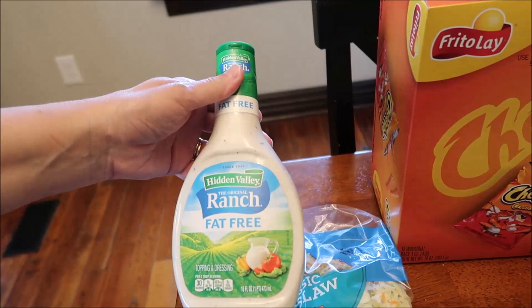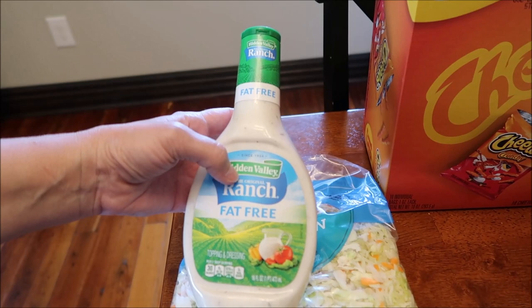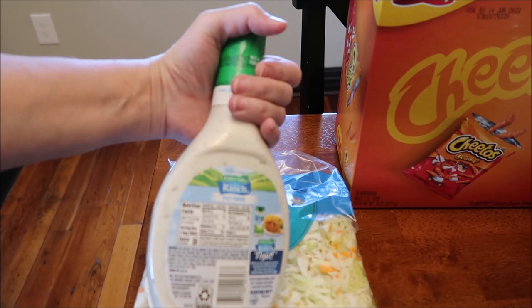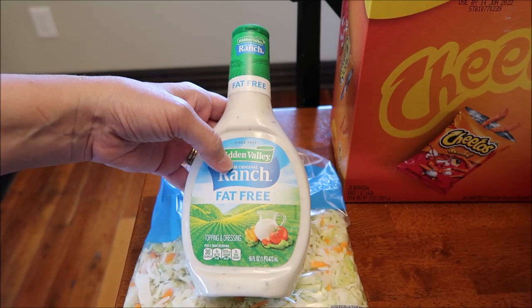We saw the, what was the other one called? Just light. Yeah, light. They had a light version, and it had more calories. This fat-free version is only 30 calories for 2 tablespoons. The light was like 50 or 60, I think. So I figured I would try this for 30 calories.